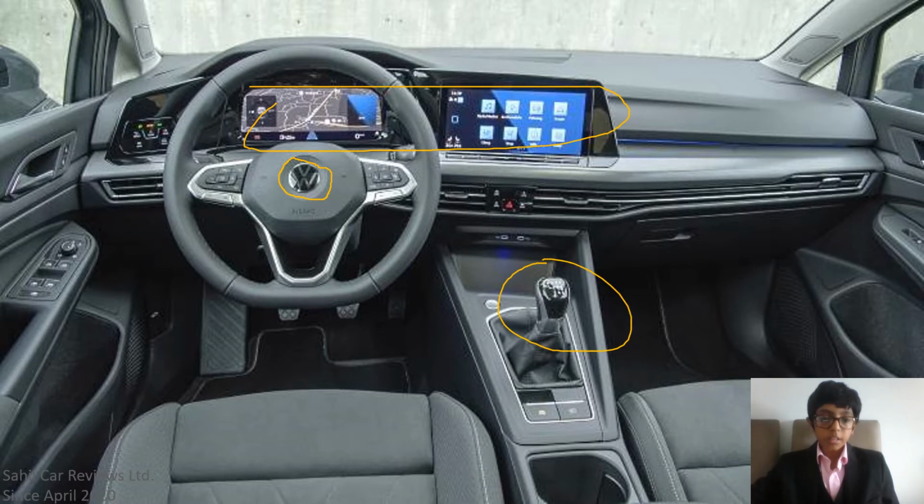You do get new controls, and you can also change the theme of this car to any color. And as it's blue here, you can see all the blue. If you change it to red, it turns red. It's basically what the BMW X5 has. So I'm not quite sure, Volkswagen have copied BMW.